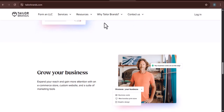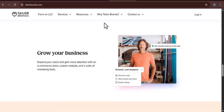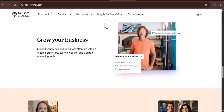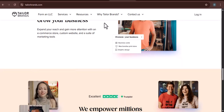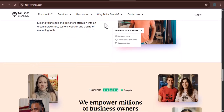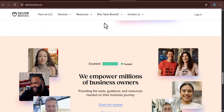It's important to understand that while Tailor Brands aims for convenience, the cancellation process, like with many subscription services, might not be immediately obvious. You don't want to get caught in a cycle of automatic renewals when you've already decided to move on. So, let's dive in and break down exactly what you need to do.